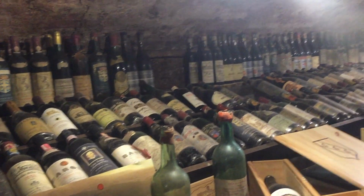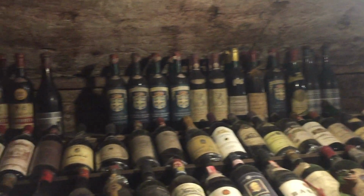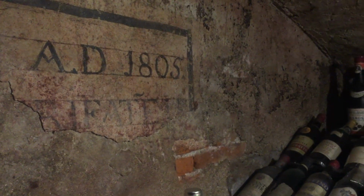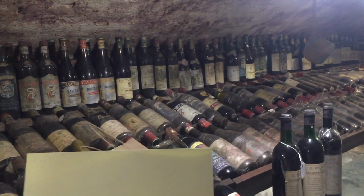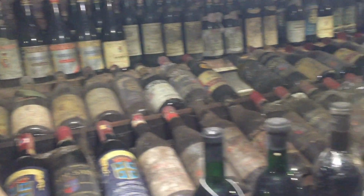All this was restored in 1805. There is a sign that we will show you. But even now, look, Anno Domini 1805. And then look at the old bottles of Barolo, of Brunello di Montalcino. These are wines for connoisseurs because they are really old, like 1988, 1962, and so on.